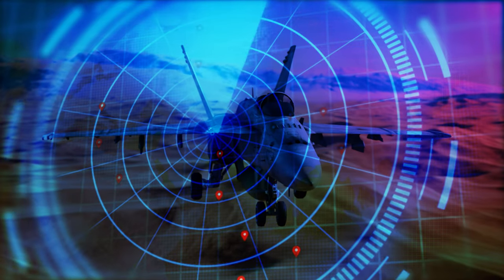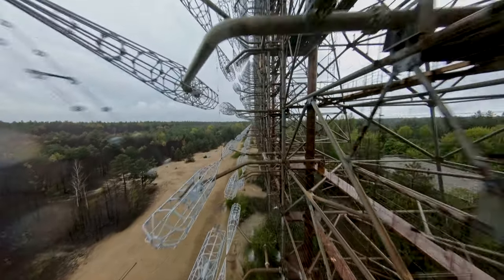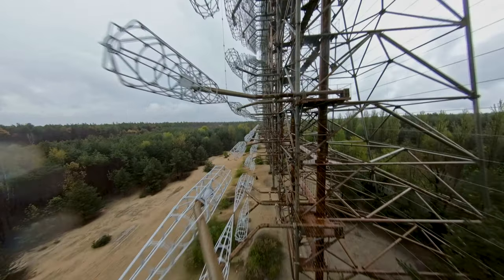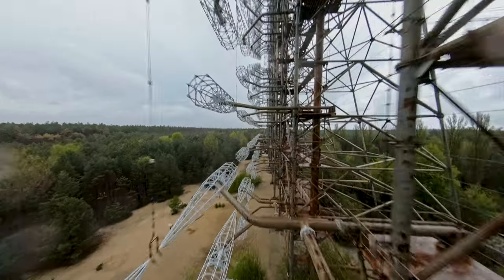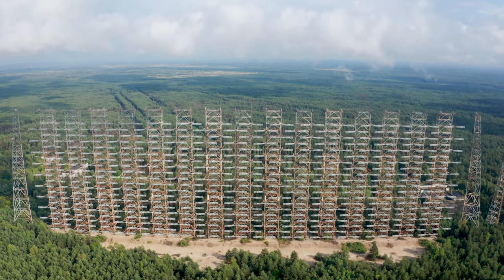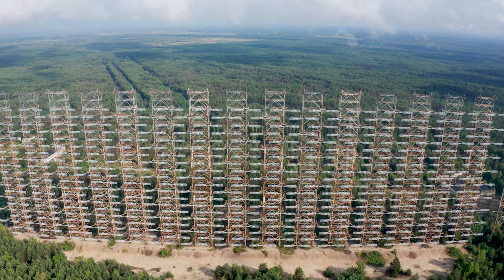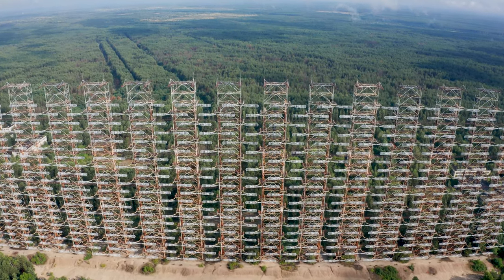There are many types of radars in the world, but one that stands out is the Duga radar system. The Duga radar system, also known as the Russian Woodpecker, was a Soviet over-the-horizon radar system that was operational from 1976 to 1989. It was designed to detect ballistic missile launches from the United States by bouncing radio waves off the ionosphere, a layer of the Earth's atmosphere. As you can see, it is massive.